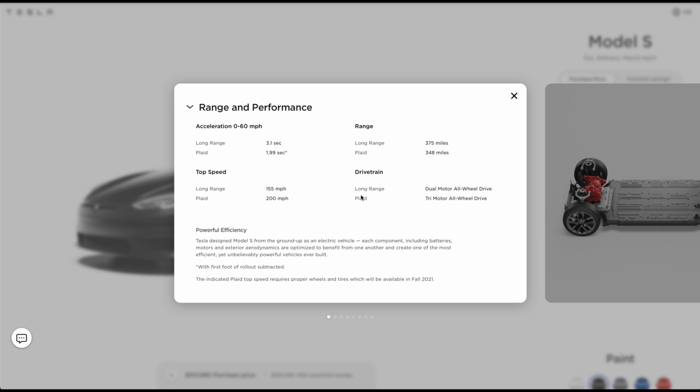Drivetrain, this is kind of interesting if you haven't seen this, but the long range version is a dual motor, one on the front axle, one on the rear axle. And then the Plaid is actually tri-motor. So there's two motors in the rear connected together, as well as one motor in the front of the car. And then some more notes and information about the power, efficiency and ratings like that.